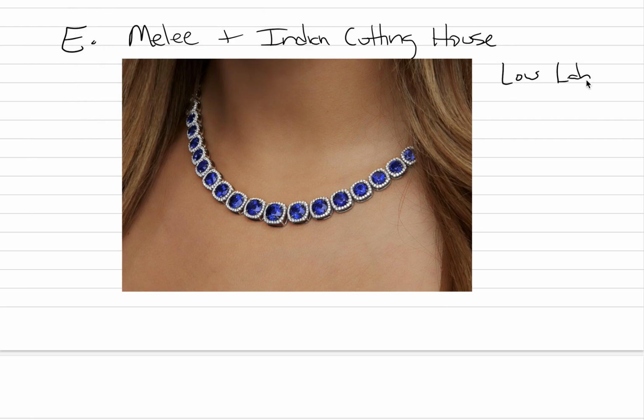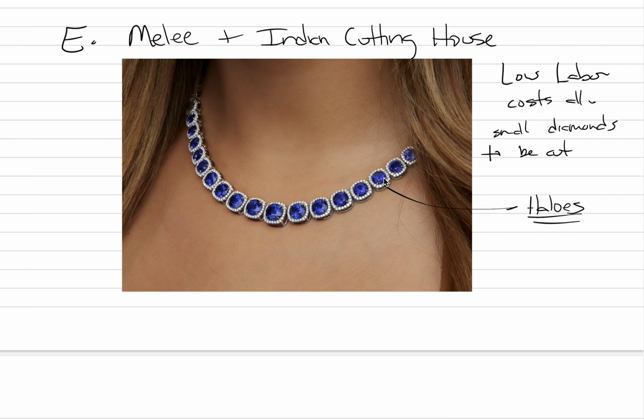I'll have to explain why I put that picture on there, right? Low labor costs allow small diamonds that were previously not economical to be cut. And so these very tiny diamonds that are used in halos, and halos are incredibly popular in jewelry nowadays, all of those tiny little diamonds there, we call those melee.